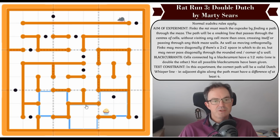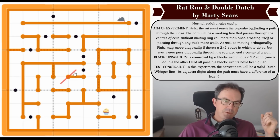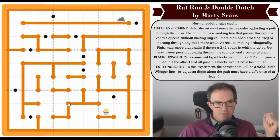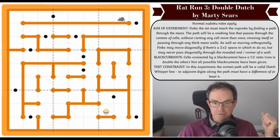There's sort of a 2 by 2 area. So Finkz, let me go to the line drawing tool. Finkz couldn't move like that because you can see that Finkz would travel through a rounded end if he took that path. So Finkz could do that, those sorts of things would be allowed, and I might have missed one somewhere else. Apologies if so, but that's the basic constraints on Finkz movement.